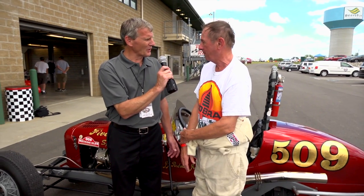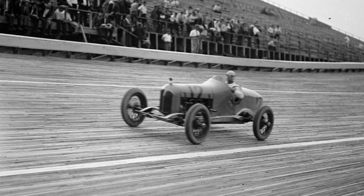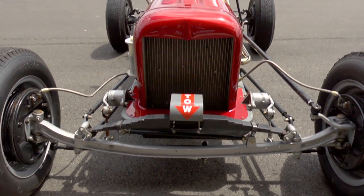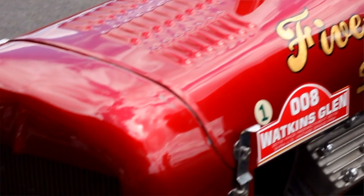Now, when you say board track car, this was back in the days when they used to race on racetracks built out of boards. Correct. Totally board track. What people don't realize is that the value of these cars have gone up tremendously, and hardly anyone runs them anymore. They're all in museums or under a car cover. Now, what kind of power plant's in this? It's a 339 cubic inch Ford flathead, 100 horsepower.